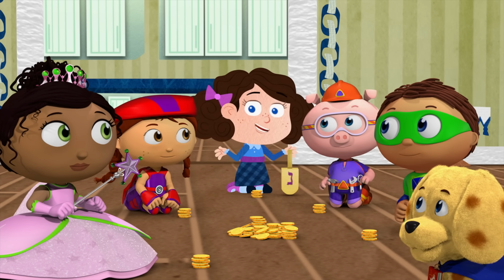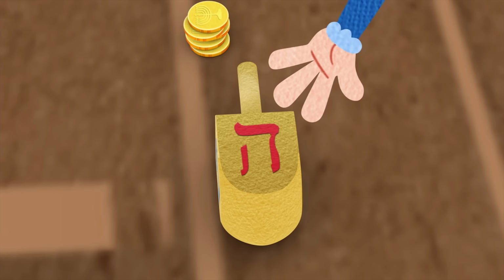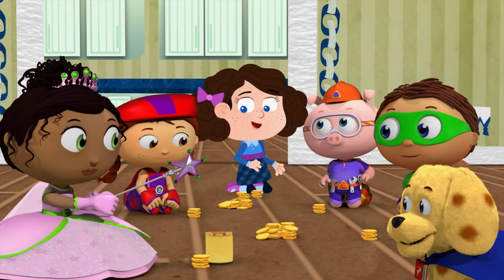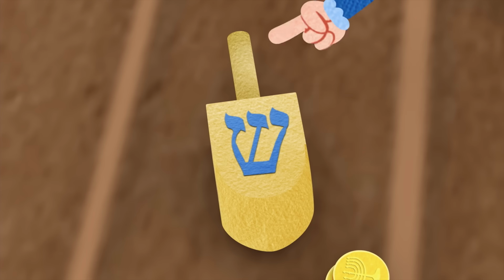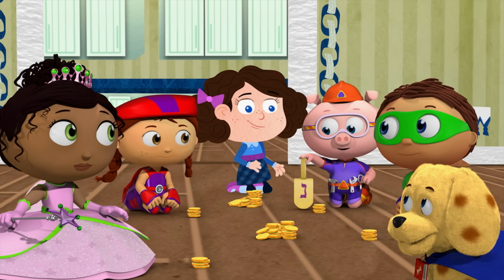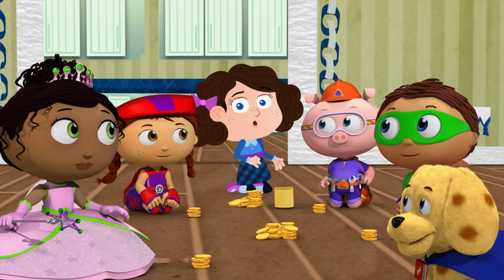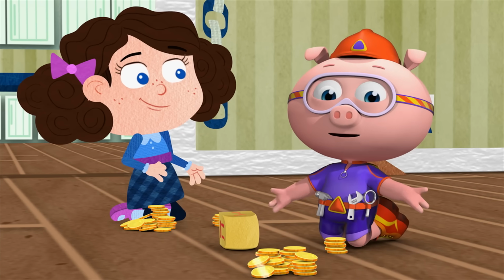First, we spin the dreidel and see what letter it lands on. Wow! It landed on the Hebrew letter Hey. That means I get to take half the chocolate coins. Okay, Princess Presto, it's your turn. Cool! Oh, this is the Hebrew letter Shin. Wow! Shin means put one in. Okay. Bye-bye, little chocolate coin. Into the pot. My turn. That's the Hebrew letter Gimel. Wow. Gimel means you get all the coins. All of the coins. I love this game!